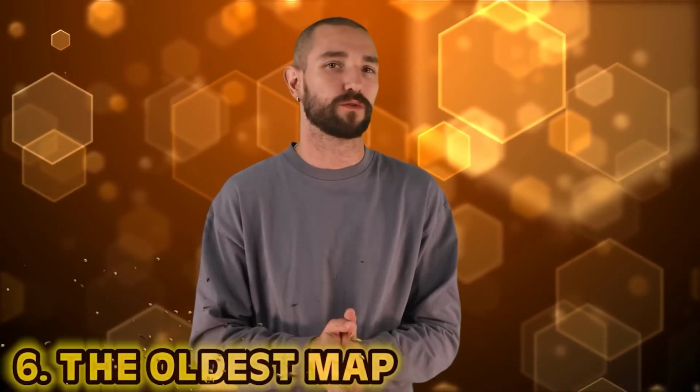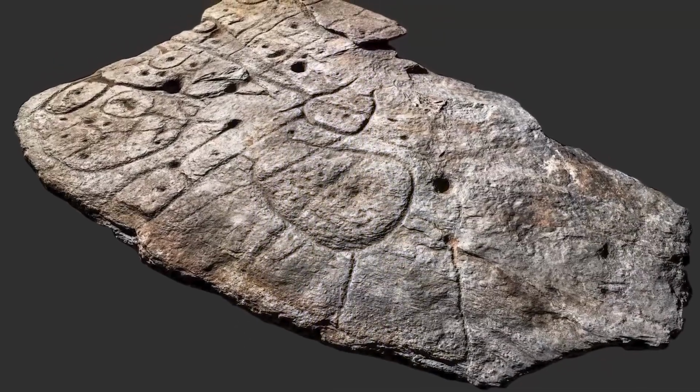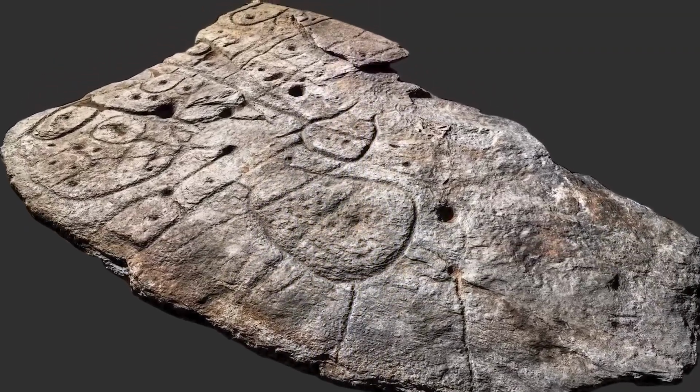A 4,000-year-old stone slab first discovered over a century ago in France may be the oldest known map in Europe, according to a new study. The slab dates back to the early Bronze Age, 4,000 years ago. It was first discovered in 1900 in a prehistoric burial site in Finistère, France. The engravings on the broken stone appear to resemble topographical features including hills, reference points, and river networks.